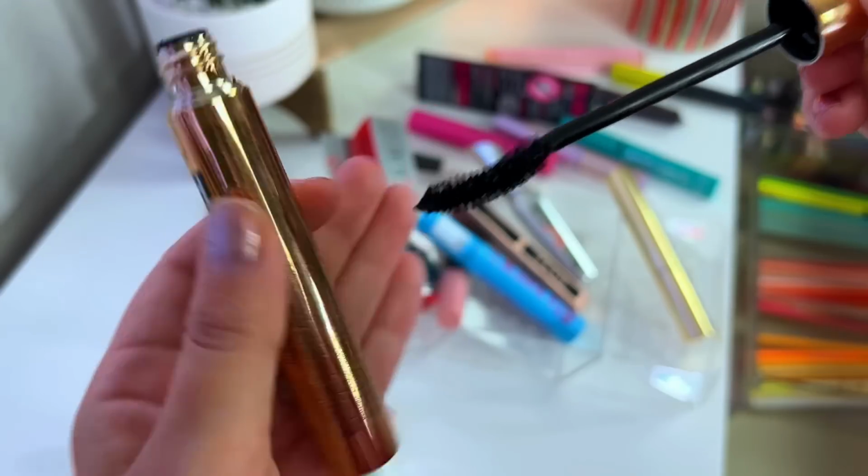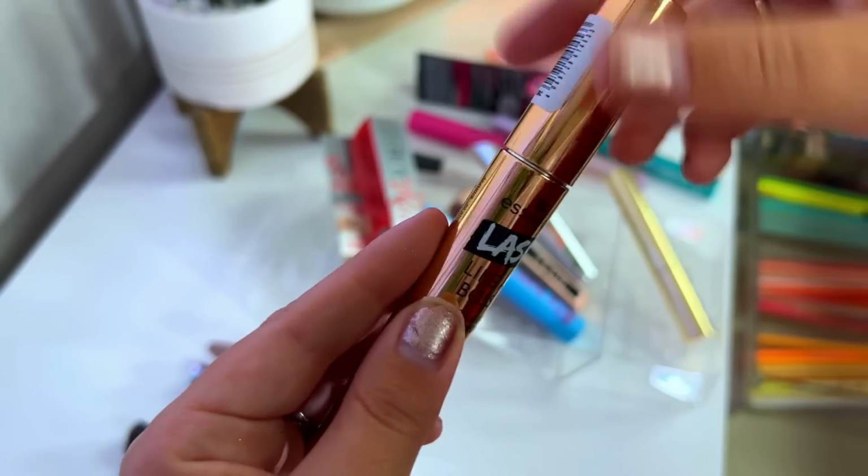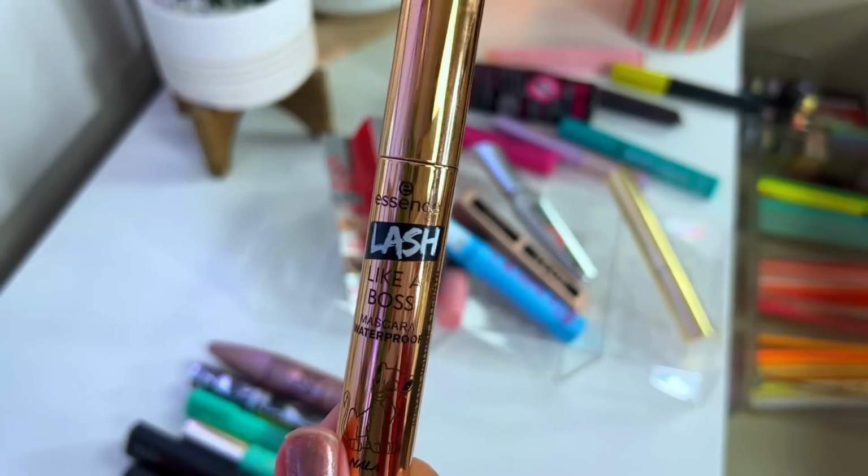This mascara is from Essence. It's a good mascara, but honestly, I prefer the other Essence mascaras that I have in my collection. This one just wasn't doing it for me, truly, so we're going to go ahead and let this one go.